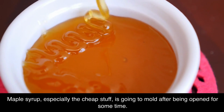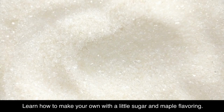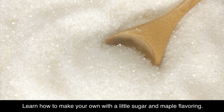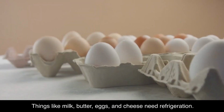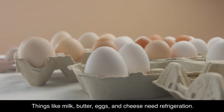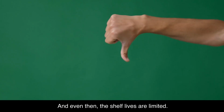Maple syrup, especially the cheap stuff, is going to mold after being open for some time. Learn how to make your own with a little sugar and maple flavoring. Dairy products are not going to sit on a shelf for months. Things like milk, butter, eggs, and cheese need refrigeration. And even then, the shelf lives are limited.